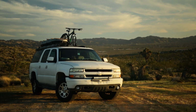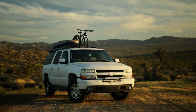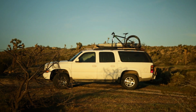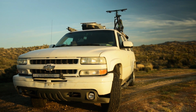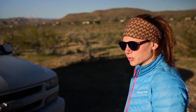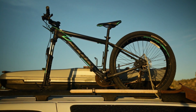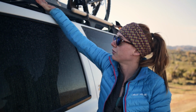This is Hooper, a 2002 Z71 Suburban with now 150,000 miles. We lifted the burb 2 inches, replaced the shocks, and did a bunch of initial work on it ourselves. We put an LED light bar in just for the back forest roads. We have a roof rack, which has been awesome because a lot of times we have 2 mountain bikes, sometimes surfboards up here.